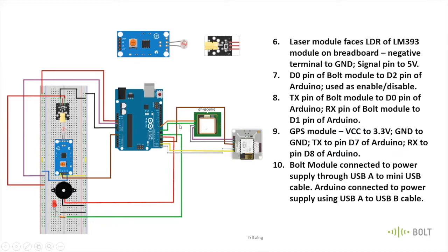Okay. Lastly, you have to power the Arduino and the Bolt module. So the Bolt module is connected to the power supply through the USB A to mini USB cable, and then Arduino is connected to the power supply using USB A to USB B cable.